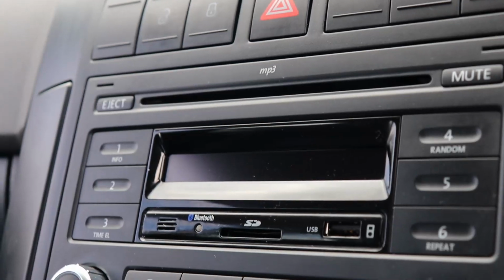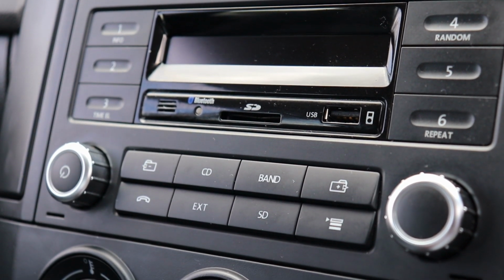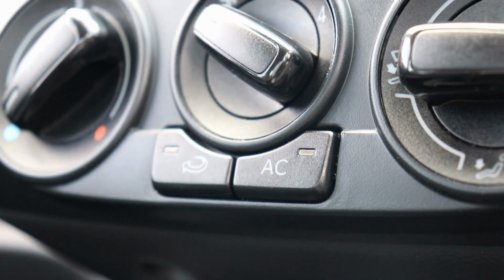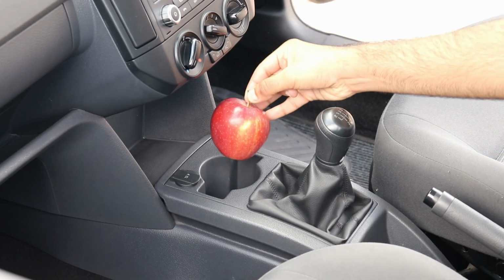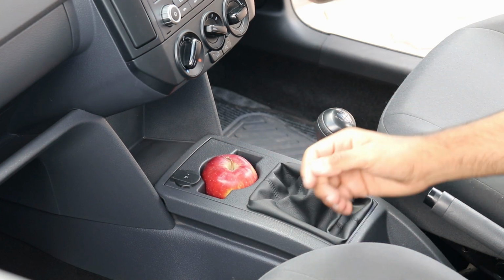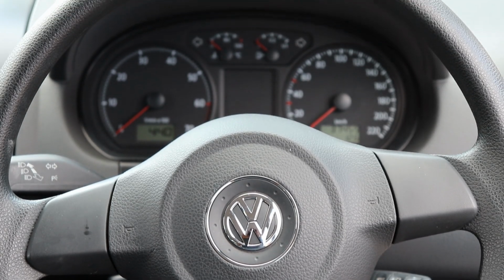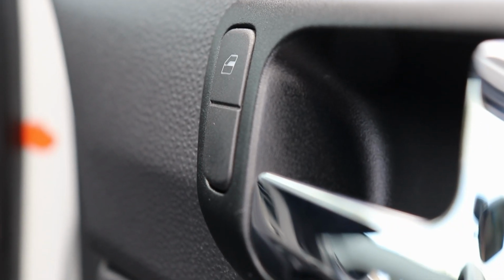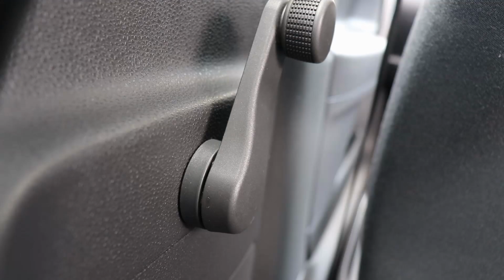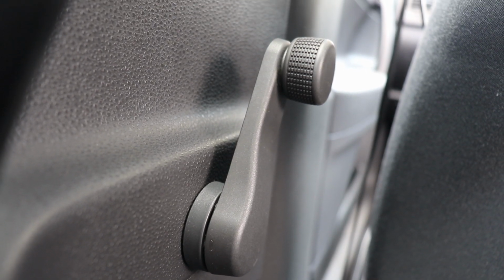It's reasonably well made. Also, it's got all the features you want, such as Bluetooth, SD card slot, USB, air conditioning, power steering, and it's got a little place for a cup holder that you can insert many things into. The steering wheel is quite basic because this is a basic car, nothing on the steering wheel. It does have electric front windows. However, unfortunately, the back windows are normal wind ups and wind downs. We also get central locking on this car.